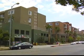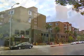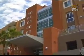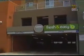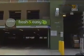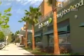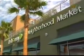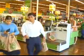On the corner of Central and Adams at 1025 East Adams Boulevard, an impressive new mixed-use development with affordable housing units and additional retail space is one of several projects that have brought improvement and development to Central Avenue. Council District 9 has partnered with Fresh and Easy Neighborhood Market at this location to bring wholesome foods to an area that is in great need of grocery outlets and quality food options.